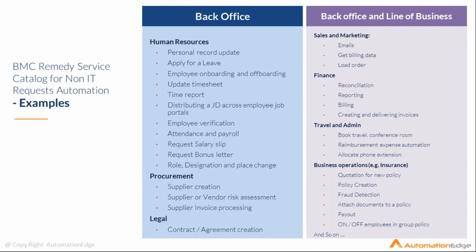For a travel department, it may be related to reimbursement and expenses-related automation, or as simple as conference room booking for the admin department. And you can extend this, as I said earlier, to a request management system for your business operations as well. Here we have taken an example of an insurance company and their business operations, where there may be different requests coming in, such as quotations for a new policy, payouts, or adding an employee into a group policy and removing an employee from a group policy.